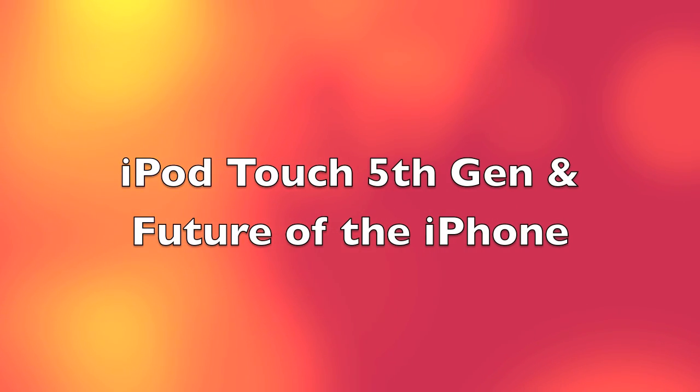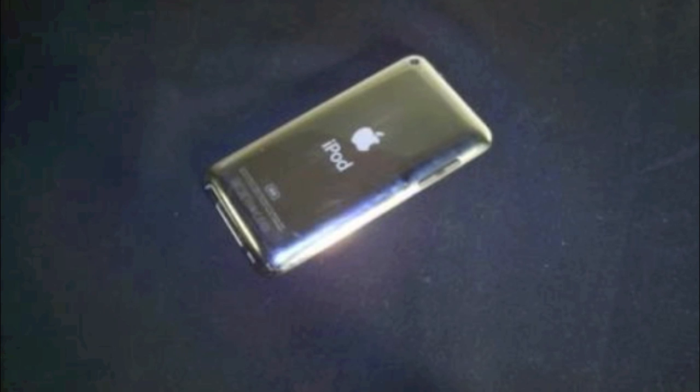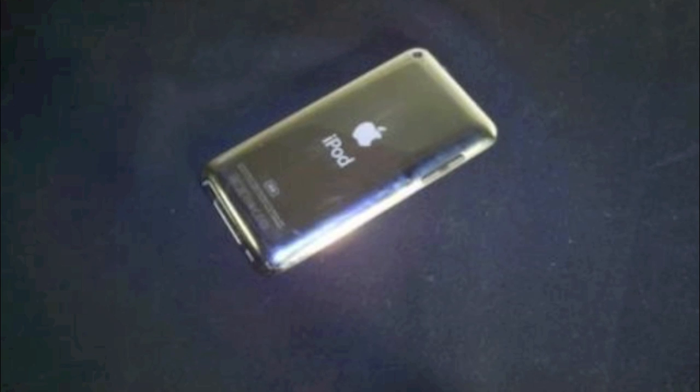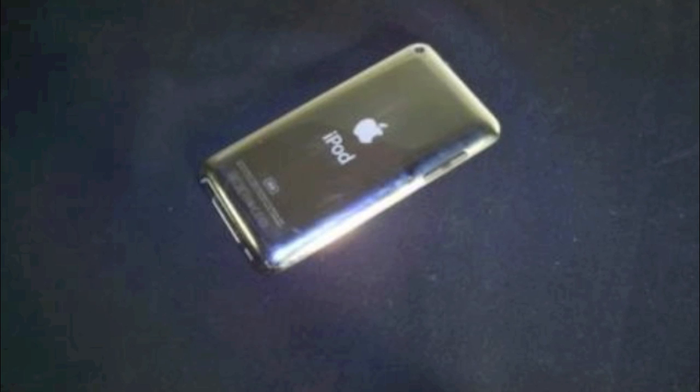Hey guys, today I'm here to talk about the leaked pictures of the iPod Touch 5th gen. And first of all, the iPod Touch has always had the same aluminum back.